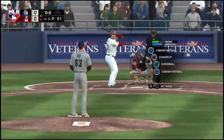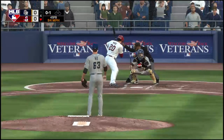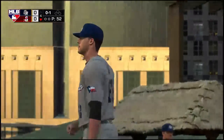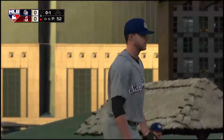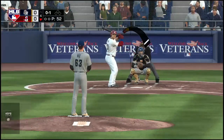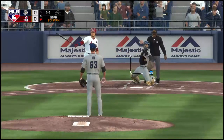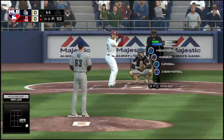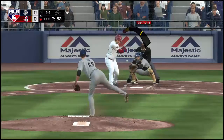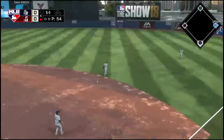Striding in once again, Harvey Ware comes into this at bat 0 for 1 in the ball game. Right there for strike 1. And he lays off for ball 1. This is on the ground over to first. And there's their first hit of the game.